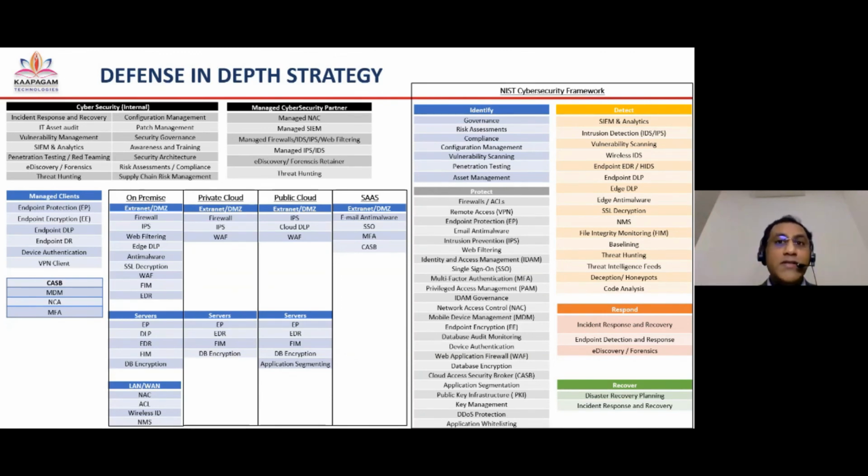Now, since the people are all sitting in their houses, they might not have a connection to the server. They might not be receiving the patches from the centralized server. That means there is a high possibility that your computers are not being patched. So when you bring these computers back into your organization, please make sure that you have a staging area where you check them out. Make sure that everything is up to date, enough scans have been done, and nothing is there. Then allow them to connect into your office network.